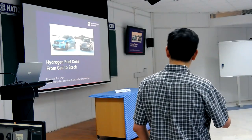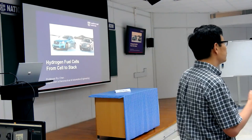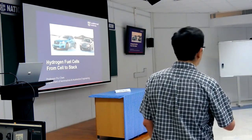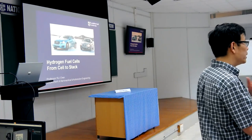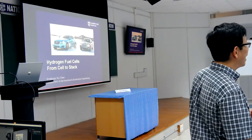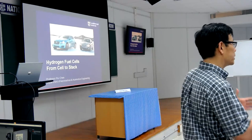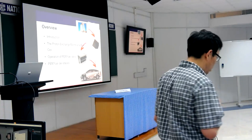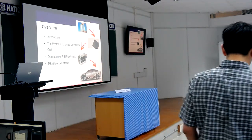So first, we start from the very basic unit, the cell, and then we go to the stack. The cell is good, but it's not powerful enough. If you need big enough power to drive a vehicle, you need to stack all the cells together to produce the stack. So that's the overview of what we're going to talk about.